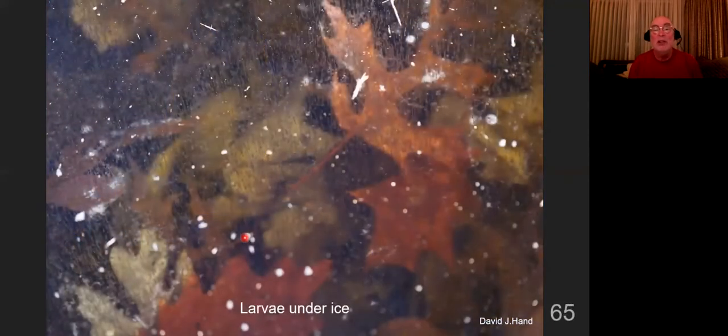These pictures that I'm going to show you now were taken under very thick ice in December. The ice was 3 inches thick, so the larvae moved away from the shallows where the ice was frozen solid to the ground and out into the middle. I went out in the middle too, and there they were under the ice. They're very slow and sluggish, but they're there.